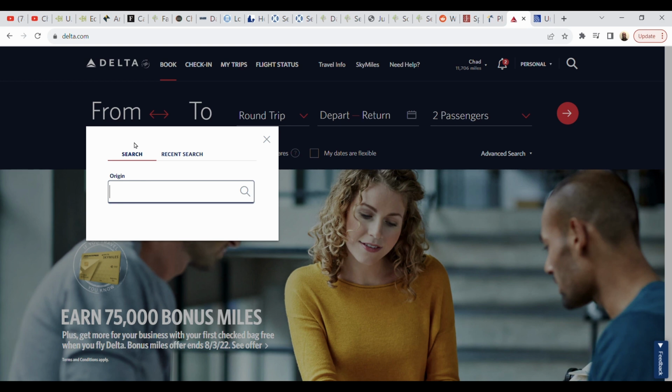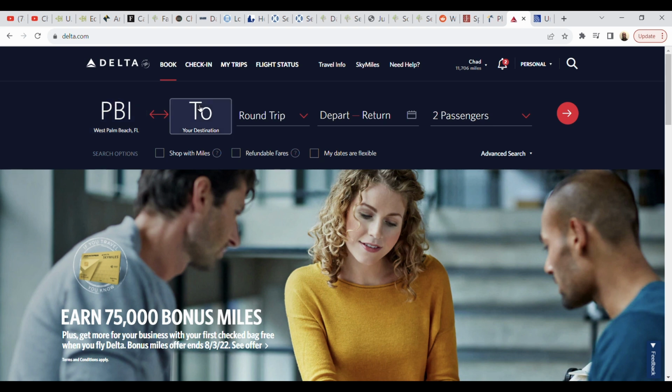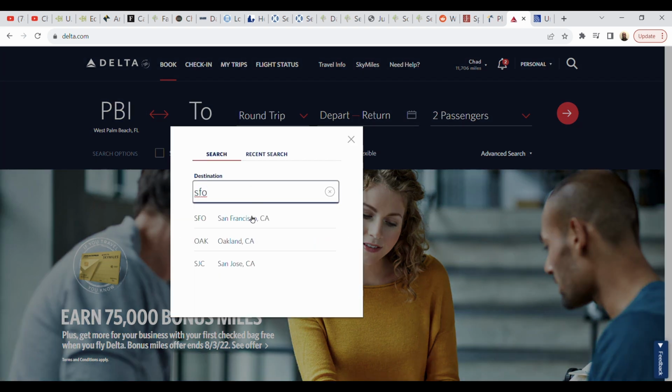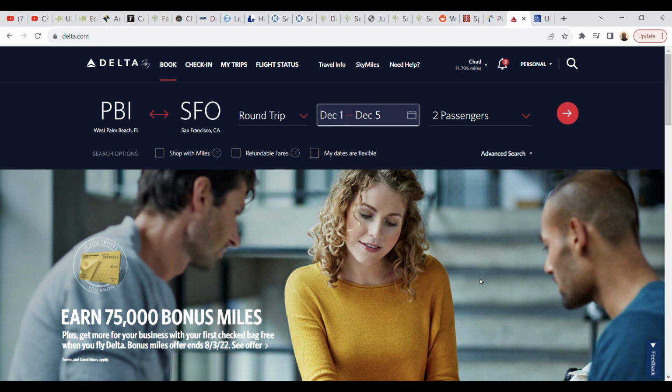We're gonna redo our origination point, which is gonna be PBI, West Palm Beach. Where are we going? San Francisco. So that's gonna be SFO. Now we already know it's gonna be a round trip, so we don't mess with that. And now we're gonna go to our dates. And the dates I am looking for is December the 1st to the 5th. I just gotta get faster with my clicking here. And finally, we've made it to December. So now we have that here. Let's go ahead and click done.